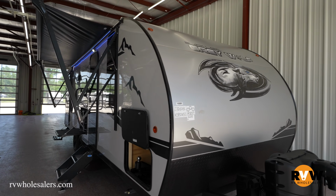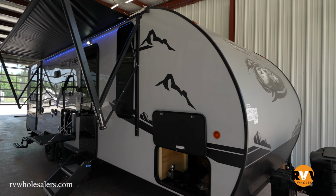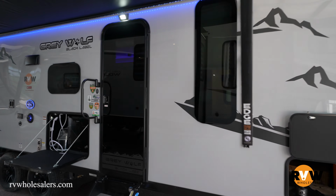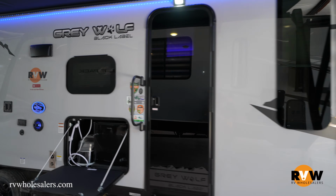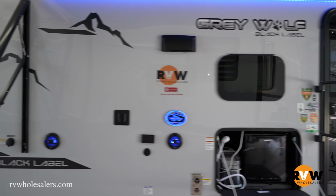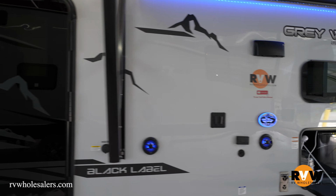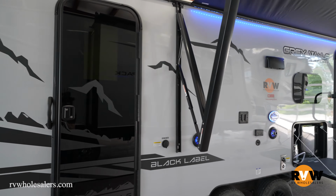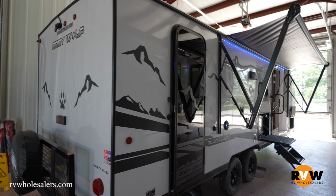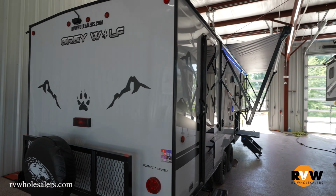All right, guys, today we're going to walk through the 2022 Forest River Gray Wolf Black Label, the 23DBHBL. This camper is 29 foot 3 inches, so it is under the 30-foot mark that a lot of the national forests like to keep you under to be able to get in. Has the Total Control one-touch system, which is very nice.